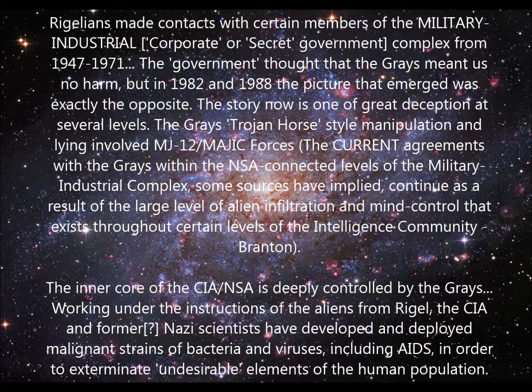The government thought that the Greys meant us no harm, but in 1982 and 1988 the picture that emerged was exactly the opposite. The story now is one of great deception at several levels. The Greys' Trojan horse-style manipulation and lying involved MJ-12/magic forces. The current agreements with the Greys within the NSA-connected levels of the military-industrial complex, some sources have implied, continue as a result of the large level of alien infiltration and mind control that exists throughout certain levels of the intelligence community. Branton: The inner core of the CIA/NSA is deeply controlled by the Greys.